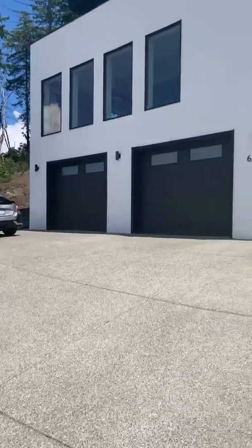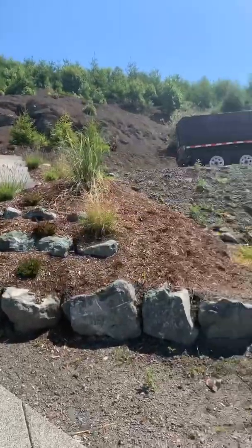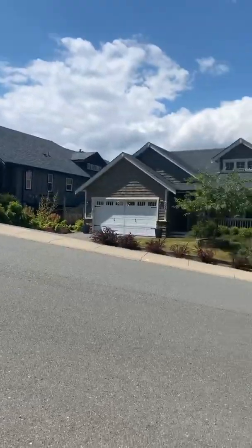So I'm going to give you a quick tour of the home. Again, 6097 Sansum, this is in East Duncan in the Properties. It is a really fantastic area and a fantastic home. The only noise you hear is people doing work across the street.